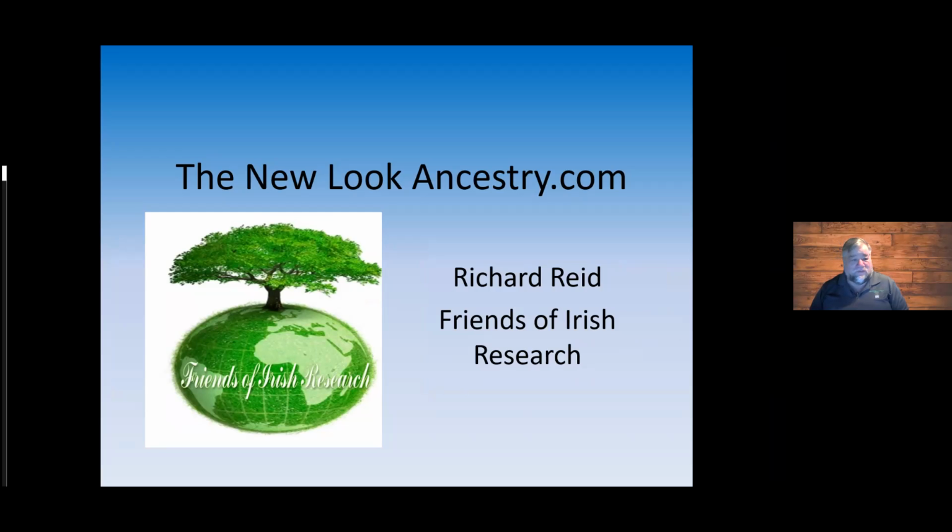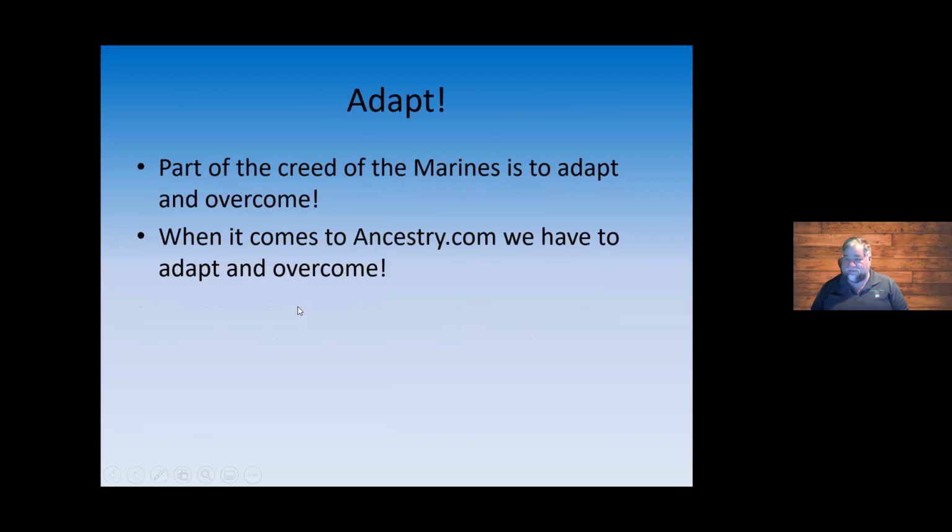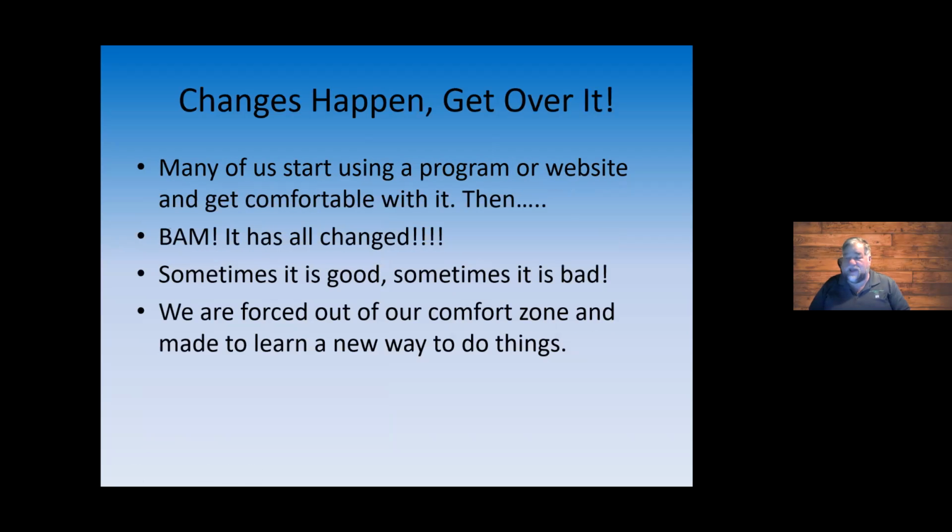Now I've got to make sure that my slide works. Sorry. Change there. All right. Changes happen. I tell everyone just get over it. We start using a computer program or a website, we get very comfortable with it, then bam, all of a sudden it changes. And sometimes the changes are for good, but many times they are not for good. I will call them officially bad.